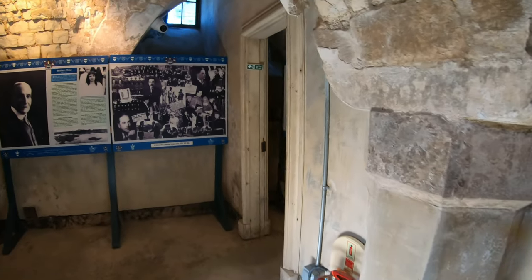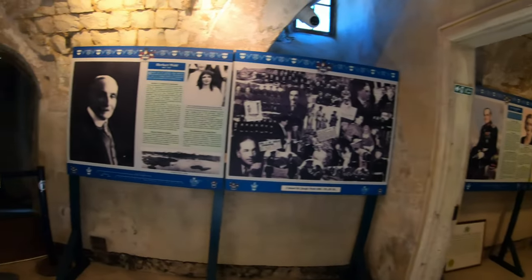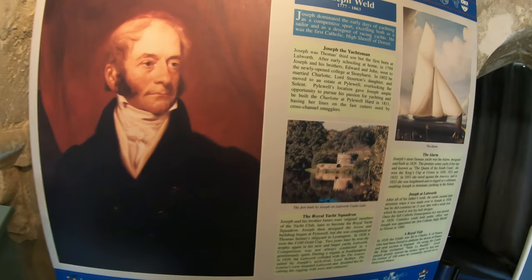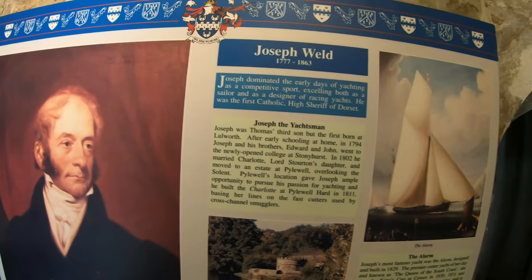The kitchen and the cellars remain in a better state of repair, and these contain a really interesting exhibition about life in the castle up until the time of the fire.